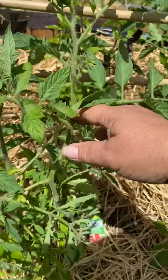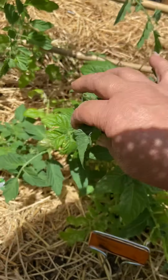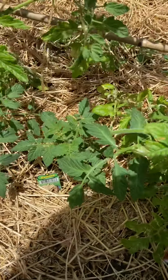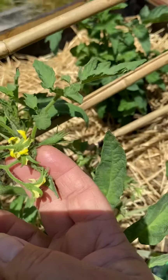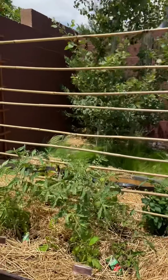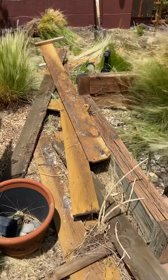Every time we come visit the tomatoes, I'm pulling something out, aren't I? But that's how it is with tomatoes. We've got a lot of little blooms that are going to become tomatoes here. We have not finished getting that structure finished, but hopefully next week. I've been pulling out these boards.